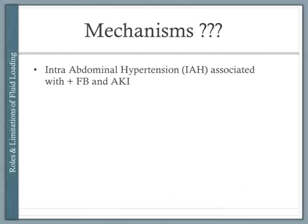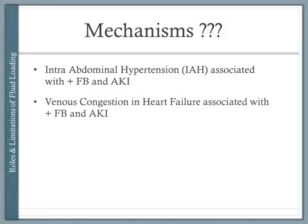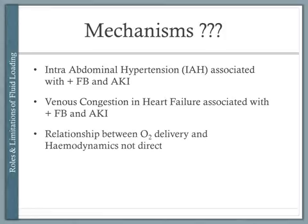So the mechanisms of that, well, we know intra-abdominal hypertension is associated with positive fluid balance and acute kidney injury, probably because of its effect on glomerular hemodynamics. Venous congestion in heart failure is also associated with positive fluid balance and acute kidney injury. We know if we can turn around the fluid balance in some of these patients, they do better chronically. In the acutes, it's a bit more difficult.